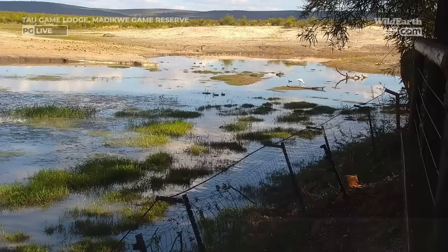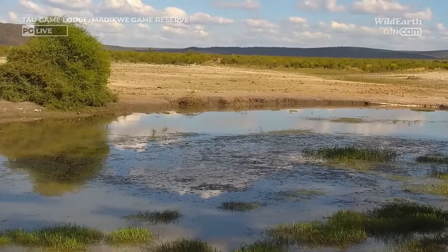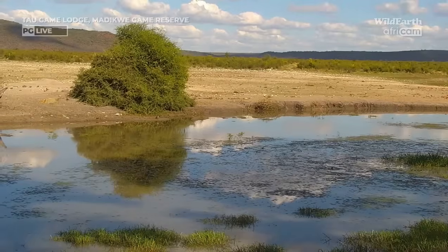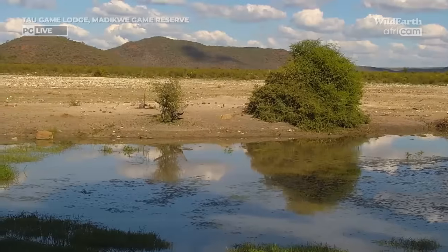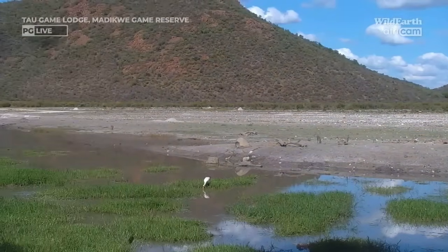Alrighty, I think we've reached the limit of our camera there. It doesn't angle any more to the right. So let's check out those crocs once again if we can. Yeah, it can be pretty tricky for our directors trying to keep up with the action on these cameras, especially considering that the Wild Earth HQ is in Rivonia in Johannesburg. So often these feeds are being driven very remotely, and there can be time delays, there are glitches. It's tricky. It's not always easy.